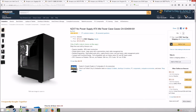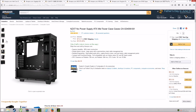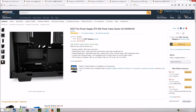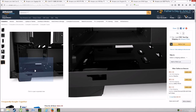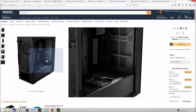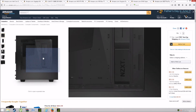Alright, so the last thing we have in this build is the case. Now for $79, we've got the NZXT S340, probably the most minimalistic but really popular case. I really like the design. It's really spacious inside for a small mid tower. As you can see, it's got the hard drive bays at the back under the shroud, so you can't see them. Also under the shroud will be your power supply here. But all the eye candy stuff will be inside here with this massive side panel window.